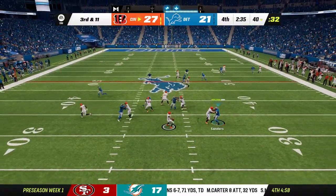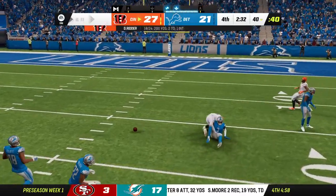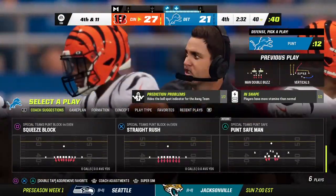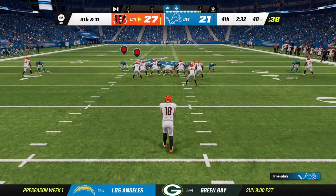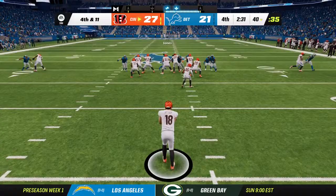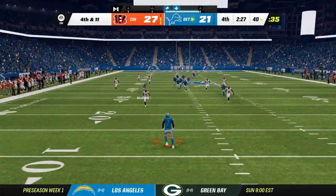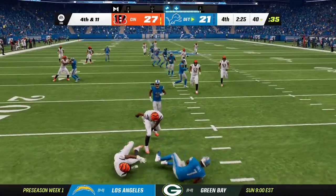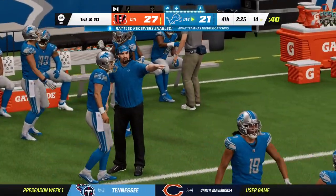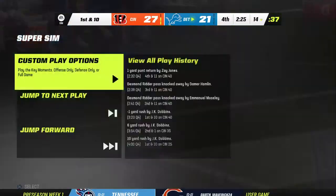Back to throw here. Going up top for Cup. And unable to connect. Incomplete. I'll give them credit. They took their shot, but it's going to bring up fourth down. The Bengals bring out their punter now, as he'll come on to kick this one away. That'll be a 44-yard boot, just a yard on the return as he's covered up quickly. And the Lions are going to take over with a long field ahead.